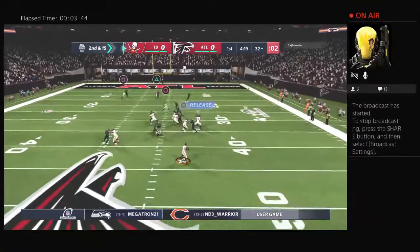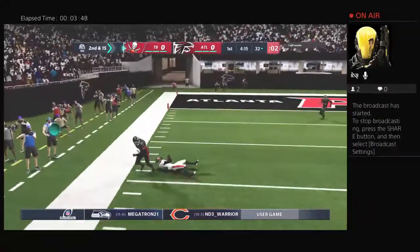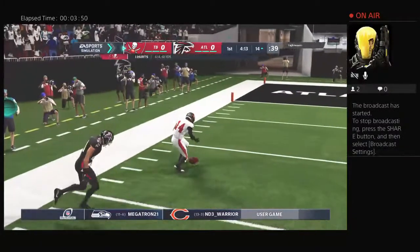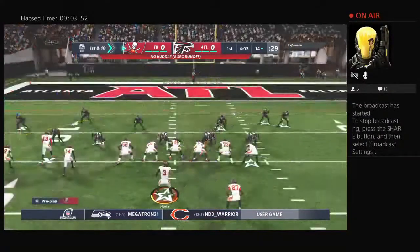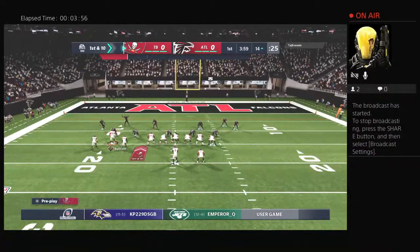Play action. Here's Hurts. This one caught by Isabella. And that's going to be good for another first down as the tackle's made at the Falcons' 14. No catches for him in the wild card win last week, but he's got a first quarter grab here.